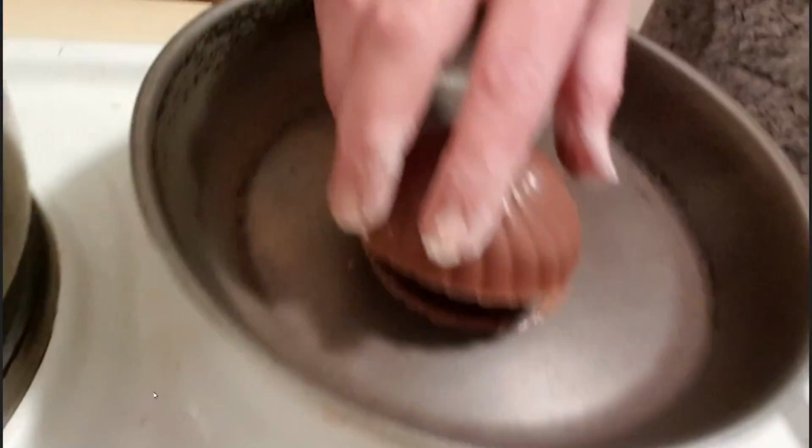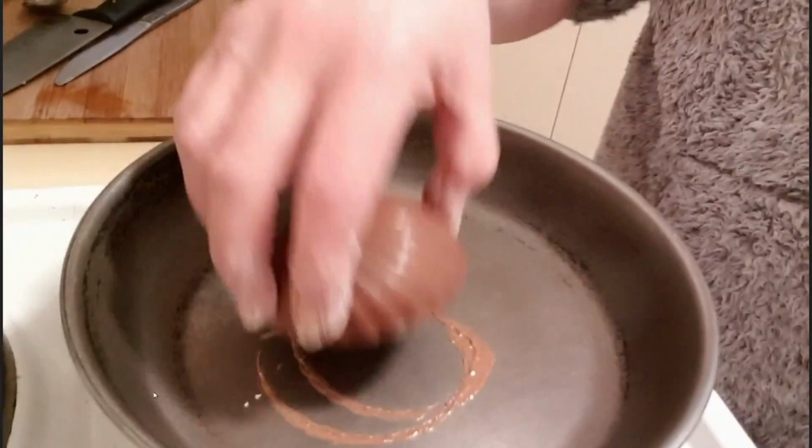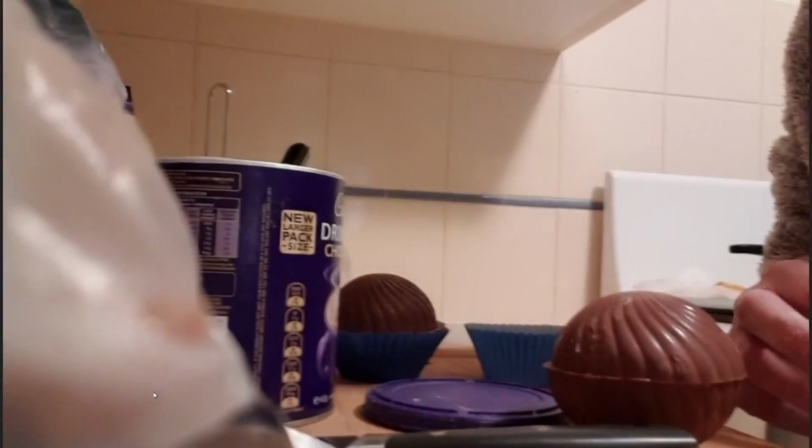Here we go again. Another one with the lip on it. But anyway, and now I've got marshmallow, the dust, the flour or whatever all over my fingers. So of course that's going to go all over the outside of that ball. And I don't even think I put them together correctly. Oh, that one was better.